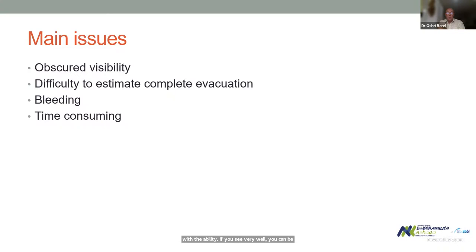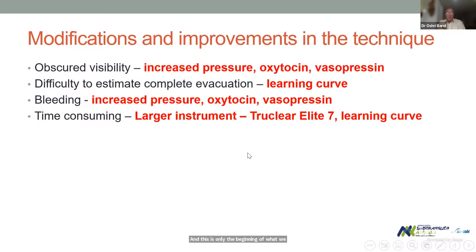So those of us who use vasopressin can solve it or improve it, or even oxytocin can help contracting the uterus and avoid bleeding. And of course, at the beginning, it's a longer procedure than DNC. But don't forget that DNC has been done for ages, and we have a lot of experience, and this is only the beginning of what we think could help us in the future. So how we try to overcome those issues, the obstacle of visibility: as I told you, we increase a little bit the pressure, and it helped, so a lot more fluid is going in the circle. We gave oxytocin, and we use vasopressin, diluted vasopressin.